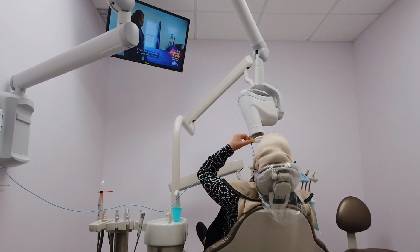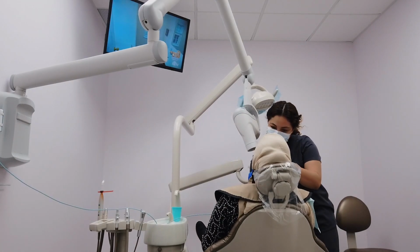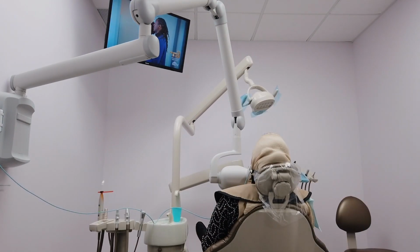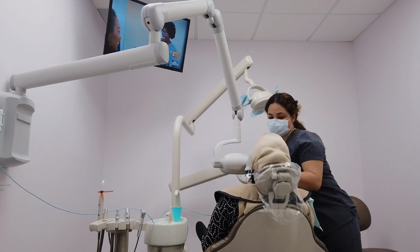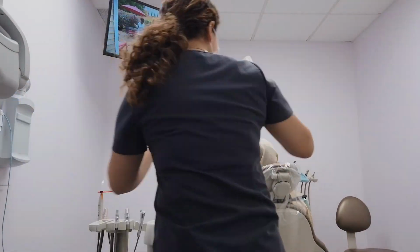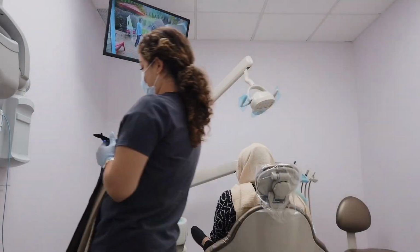I think one time I even managed to take an entire set of x-rays in about 30 seconds. Thankfully, the patient was extremely compliant and she also had a decent amount of room. So I was able to easily place the sensor without giving her any discomfort. So it went by really quickly.